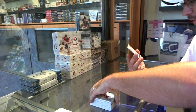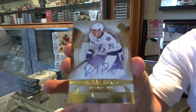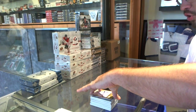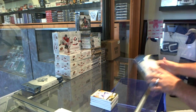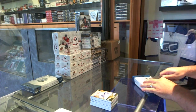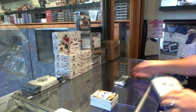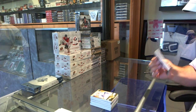And we still got number to 399 for the Tampa Bay Lightning Ultimate Rookie Autograph, Richard Panik. I told you, normally there's a nice big mem hit, a big auto hit, and a big rookie hit. That is probably the big, well, I guess it could be considered any of the three. As long as we get one more out of here, we are golden.